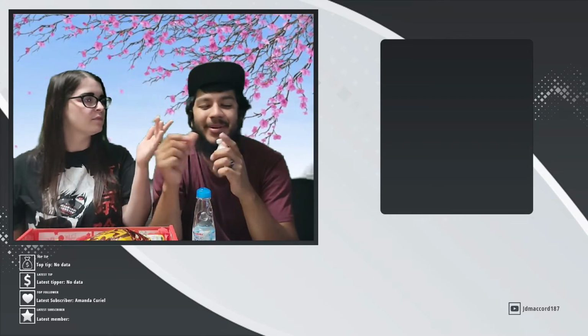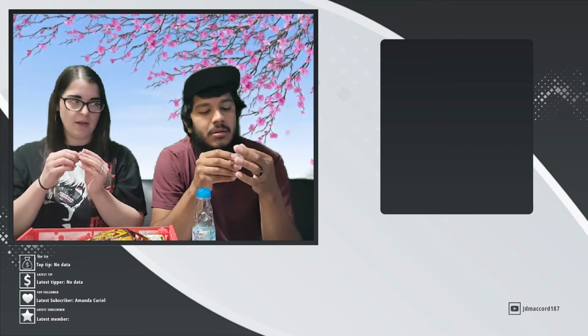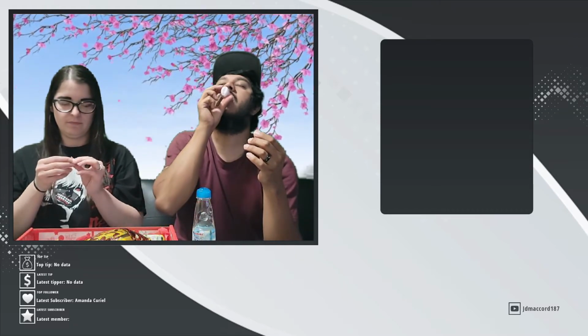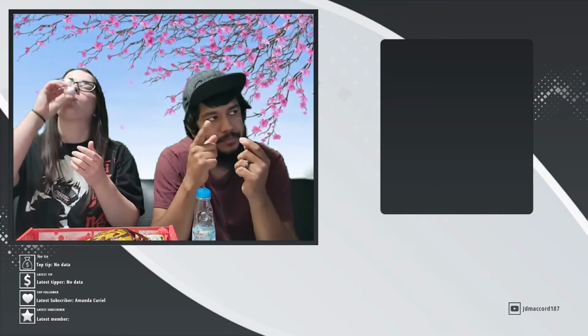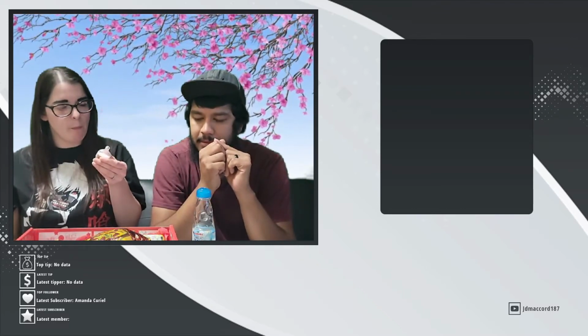This is like on top. That's pretty cool. I like that. Pink. Sweet, sweet. So what is it? It's just ramen flavored powder. Not sour. It dissolves right in your mouth.